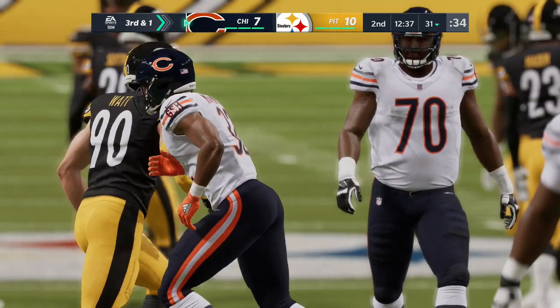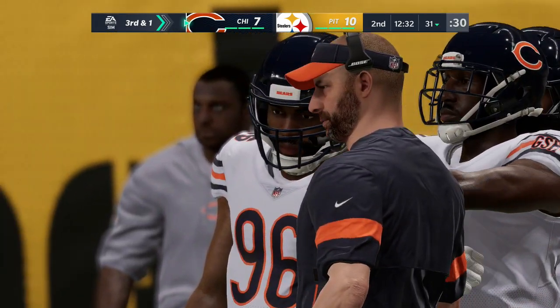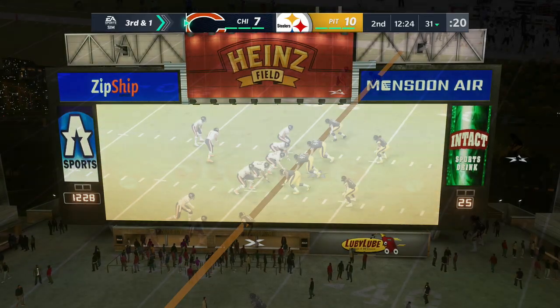Well, they didn't get a whole lot out of that one, but I think you got to continue to try and run and try and keep the defense honest. You mean, or else they'll just sit back, dare you to throw it on every down? Yeah, you get your quarterback hit a lot that way, too.